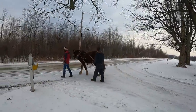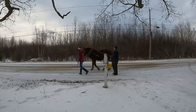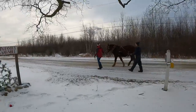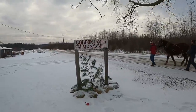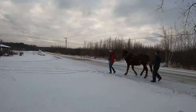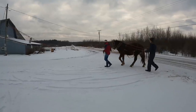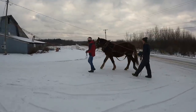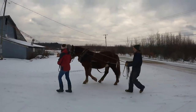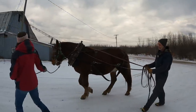So we'll look, see if anybody's coming up the road. No one's coming up the road. And yes, there is. So we'll keep right on rolling, Trudy. Let's get off the road. So all I'm doing with the lines basically is steering him. He's swinging his head back and forth, and I'm trying to keep his head straight, which is not a hard thing to do. He's doing very, very good.